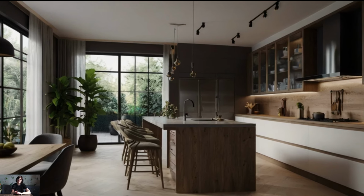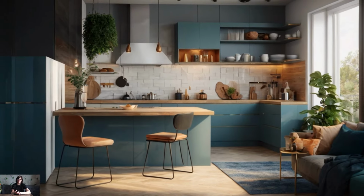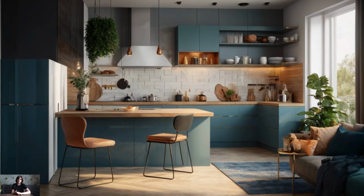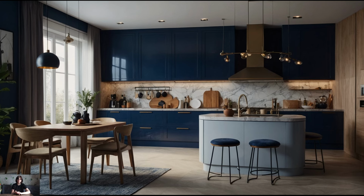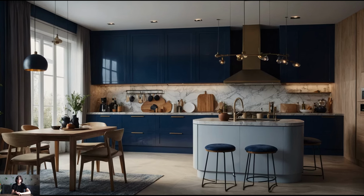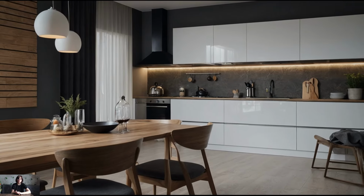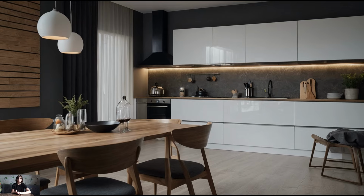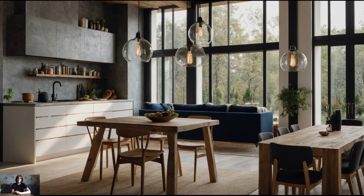or cooktops. These islands serve as the heart of the kitchen, providing a versatile space for meal prep, dining, and socializing. Incorporating large windows and skylights to maximize natural light is another significant trend, promoting a bright and airy atmosphere that connects the kitchen to the outdoors. Overall, the 2024 modern kitchen is a harmonious blend of style, sustainability, and smart technology.